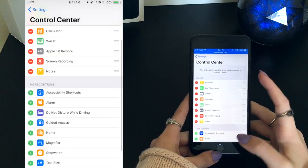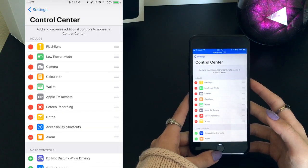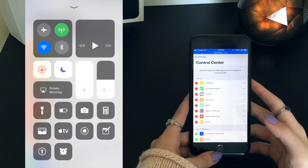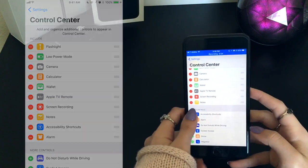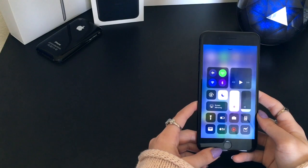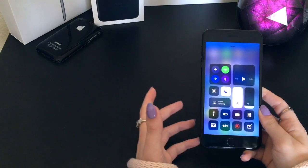Here you can customize what exactly you want to be shown and the order that they're shown in on the control center. You can really get to customizing how you want it to look. You can either add all of them or have just a couple. One thing that I really wish that there was a toggle for was dark mode. They still have not made a dark mode.